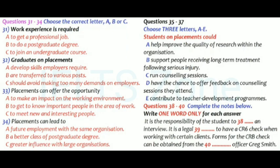Now turn to part 4. Part 4. You are going to hear a lecturer giving a talk about work placements for psychology students. First, you have some time to look at questions 31 to 40. Now listen carefully and answer questions 31 to 40.